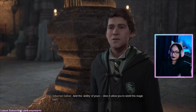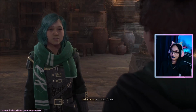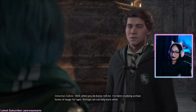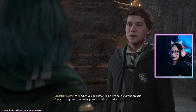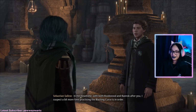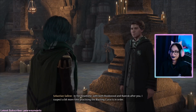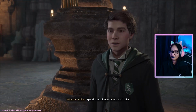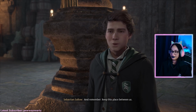And this ability of yours, does it allow you to wield this magic too? I don't know. Well, when you do know, tell me. I've been studying archaic forms of magic for ages. Perhaps we can help each other. In the meantime, with both Rookwood and Ranrock after you, I suspect a bit more time practicing the blasting curse is in order. Spend as much time here as you'd like. And remember, keep this place between us.